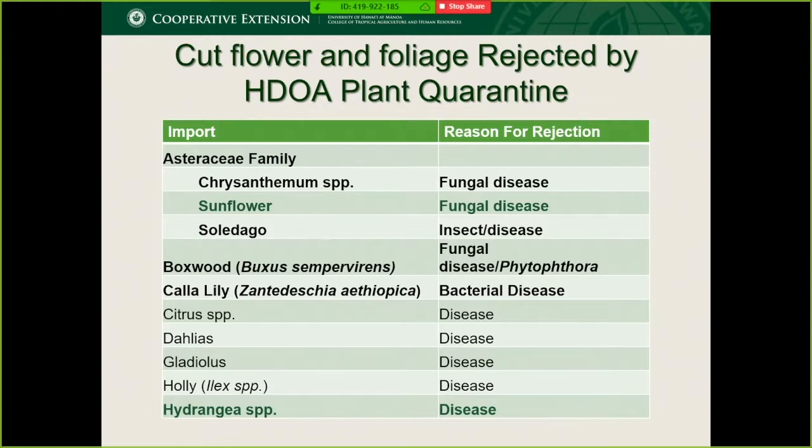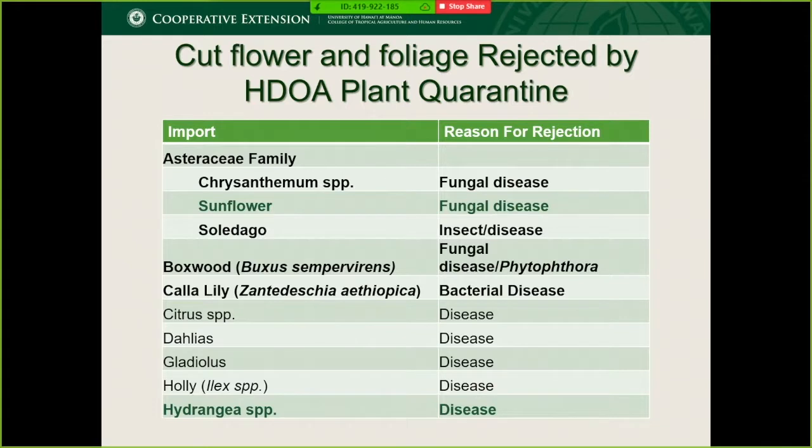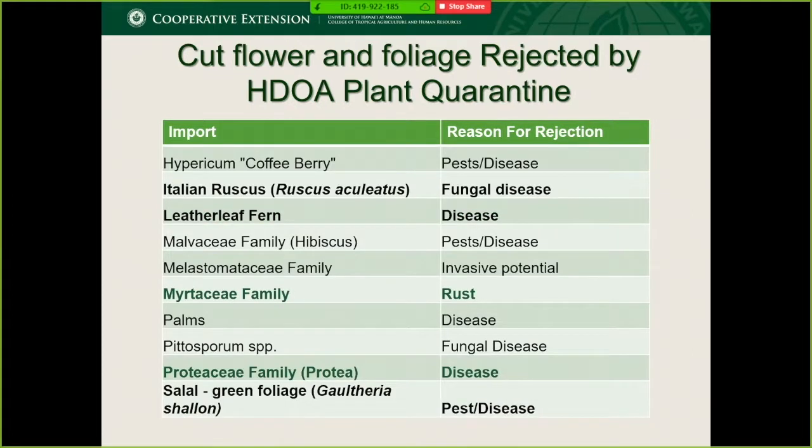Those were the things they were telling me were a problem. It's not quite coming out on the screen, but the ones that are dark green, like the sunflower, are the ones that we are going to be choosing for this project. It was really hard. There's lots of things to choose from, but at some point you have to narrow it down. I went with flowers that I felt had potential to be a cut flower that we can produce here in Hawaii and market in the local market, and that in the past just hasn't really been developed. So we went with sunflower, hydrangea, and then the Myrtaceae family of plants.